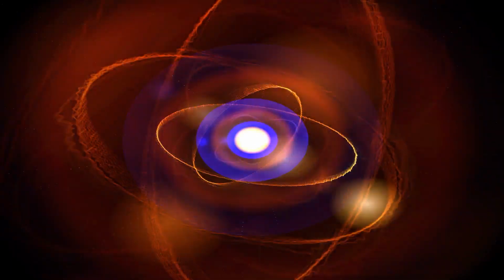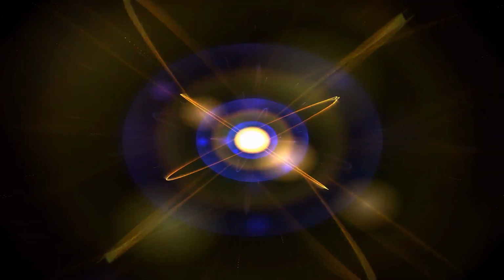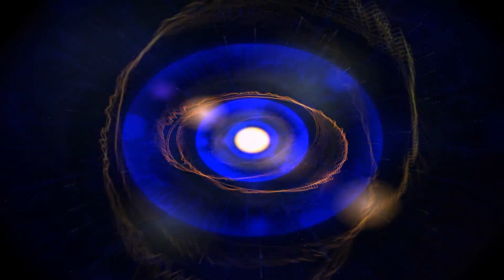Well, it's definitely a huge challenge. The Trappist-1 system is about 39 light years away, which means it would take light, the fastest thing in the universe, 39 years to travel that distance.